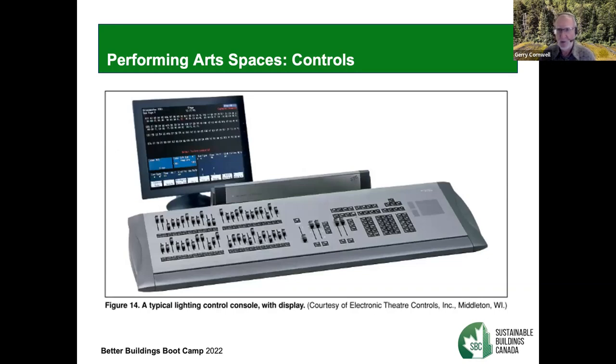Usually just multiple switches, or multiple sliders. These are called sliders. There would be multiple sliders for the same dimmer, and you could control them in different ways for different what are called presets. So now it's all computerized. So now you can do practically anything. You can turn any light, and there can be hundreds of them, on or off, or dim it to any light level at any time during the performance. So everything is individually addressable, and you can do them as groups.